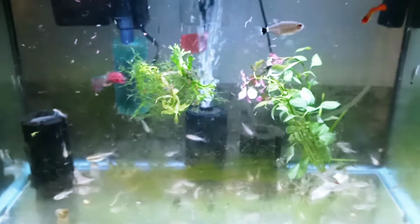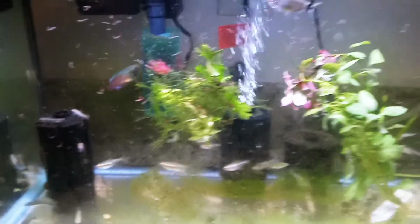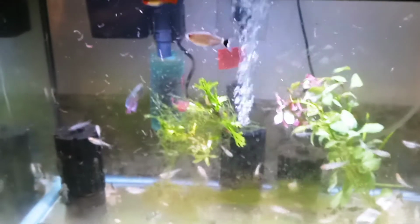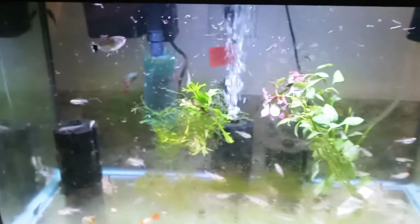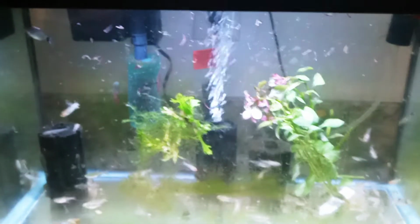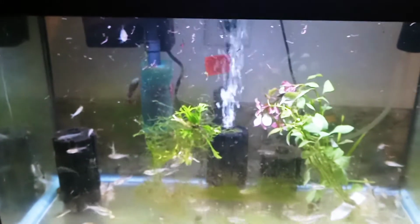So yeah, as they are in quarantine, they'll be in here for maybe a week or so. I'm going to give it a couple of days and I'm going to start adding some quarantine medications, and then once their period in quarantine is over, I will move them to their new tanks and enhance my already awesome community tanks with more community fish.